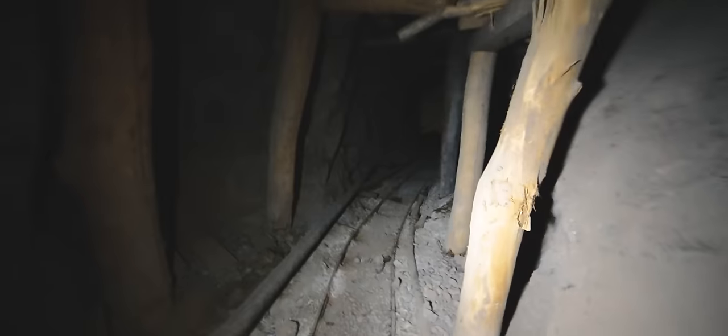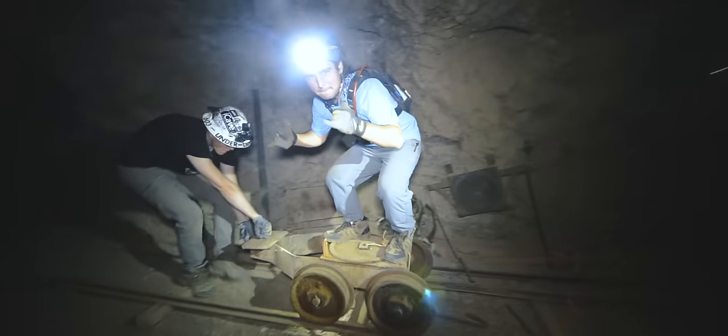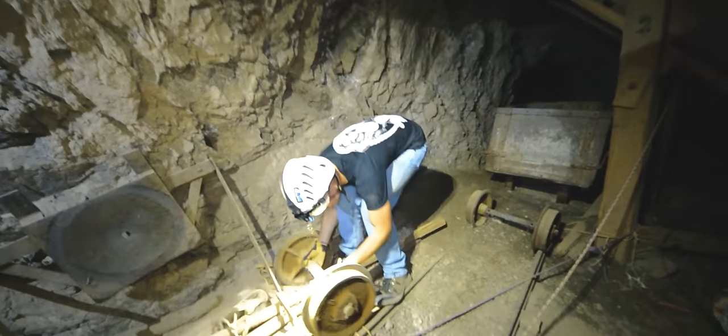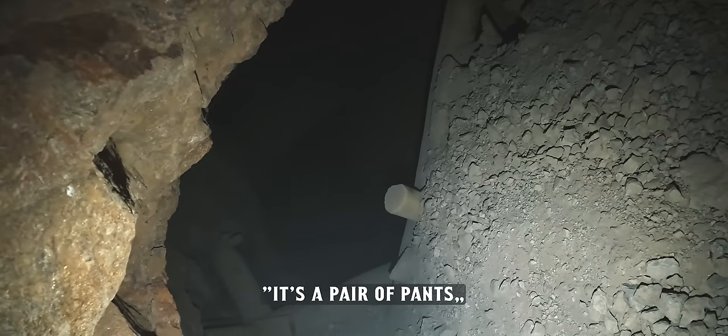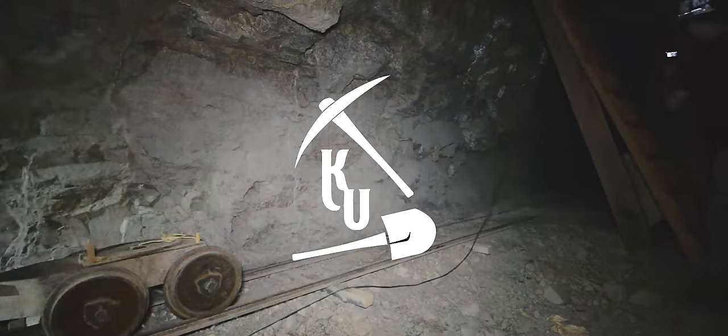We surely tested ourselves in this video. The mine just seemed to keep on going. And the further down we got, the more artifacts started appearing. In this mine, we found some of the most rare artifacts you could possibly find while mine exploring. Tell me what it is though. It's a pair of hands. Now let's start this video from ground zero and let's see what we can find.